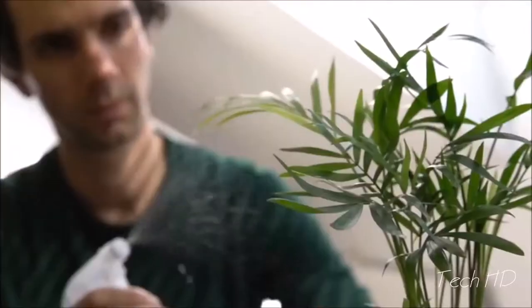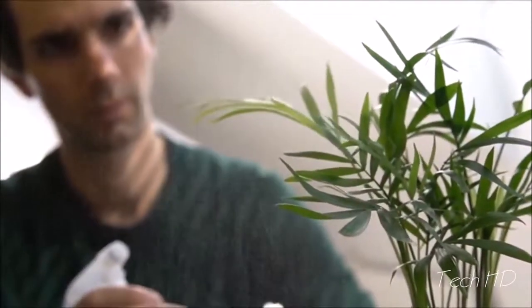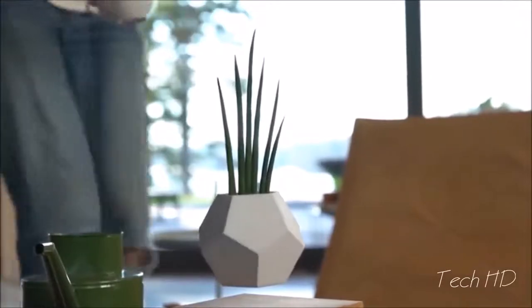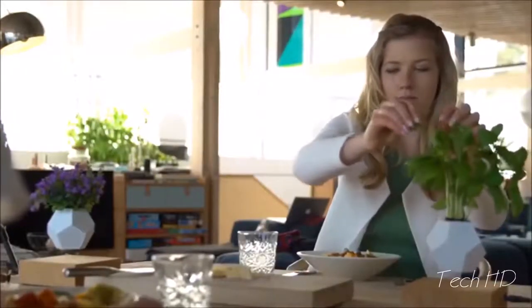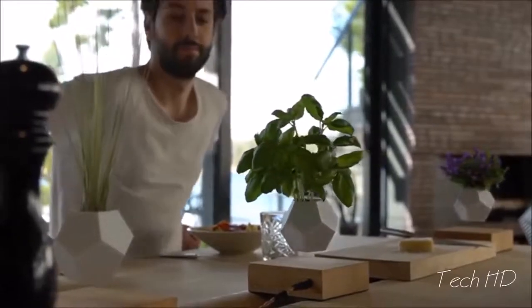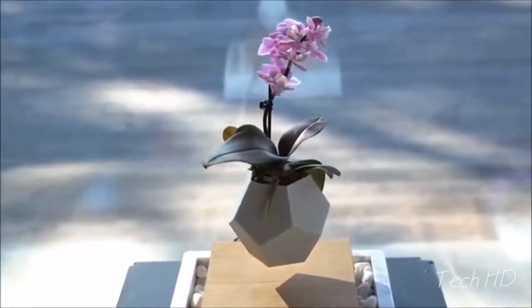Houseplants don't always have to be the same. What happens if I levitate this plant in the air? Will it grow differently? Will it grow more? Who knows? Maybe we're going to discover a new way of growing plants.